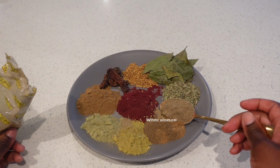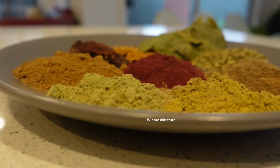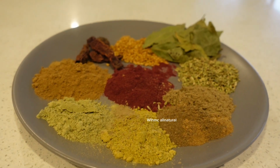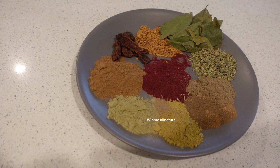So these are the 10 powerful Indian hair growth herbs that we're going to convert into a DIY Ayurvedic oil that you can use on your scalp on a daily basis.